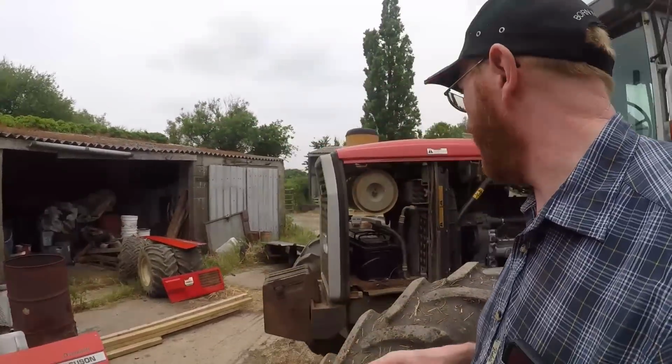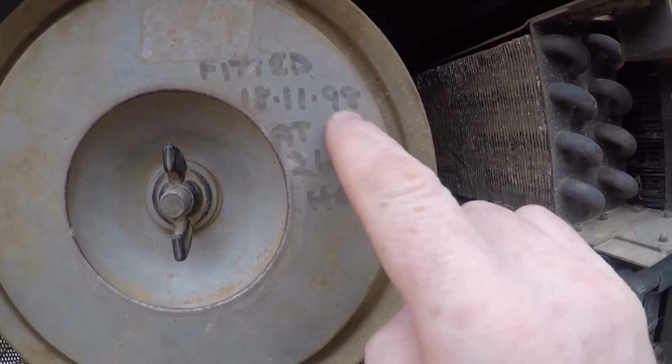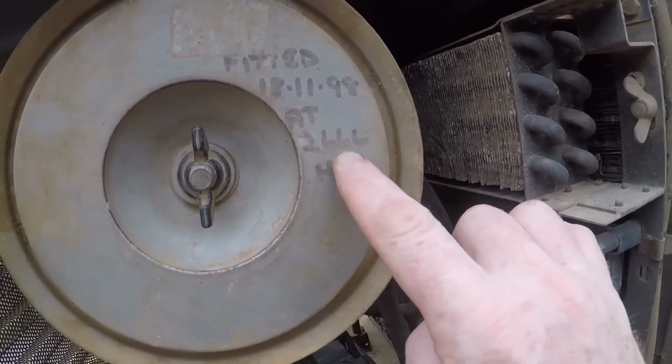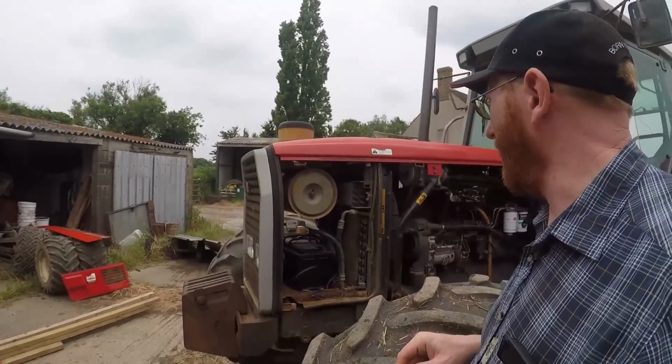But here's the thing, I mentioned the date on the air filter. Okay, so here we go. It's got the date written on the air filter, fitted 18th of November 1998. So it's been in there a while. And then it was on 2,666 hours. Today the hours stand at 10,740, I think, round about there. So that's kind of done its time, really. Time for a new one.